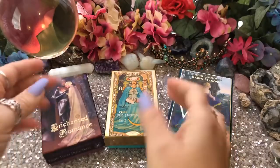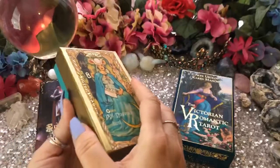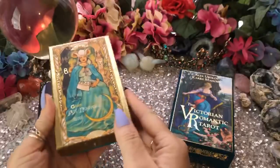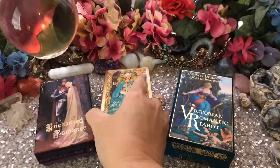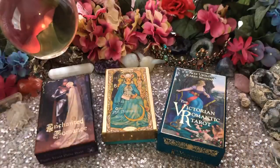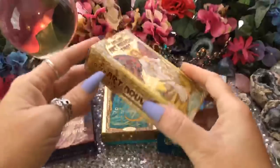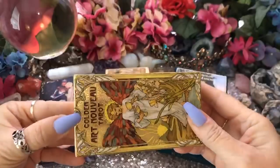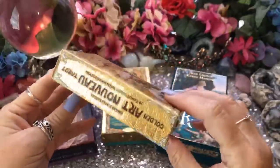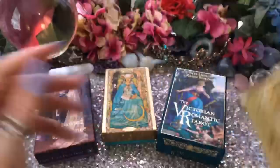And now the second deck is the Gilded Art Nouveau Tarot, and this one I decided to decorate the box. The box is actually a pretty nice foil box. I'll show that to you. But it is, of course, a tuck box, which tuck boxes do have their purposes. It's very shiny and pretty, and I put it on my shelf to catch the light.